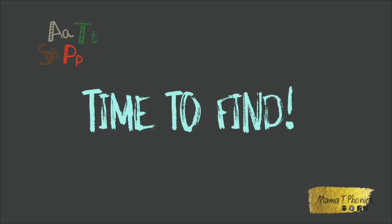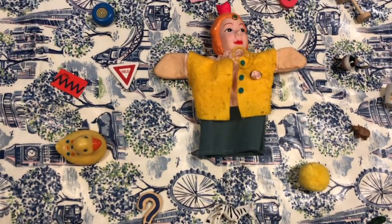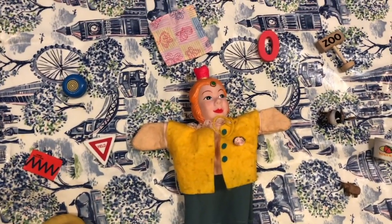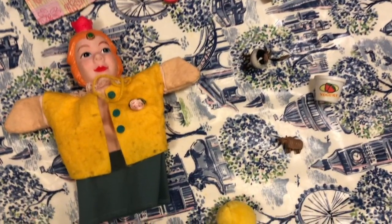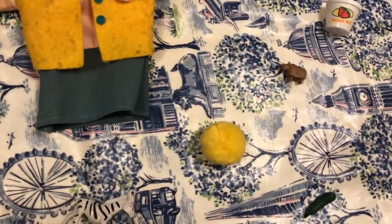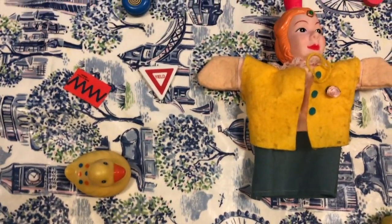It's time to find. Now let's see what you can find that begins with the sound Z. That's it. Have a good look around. There are a lot hiding.